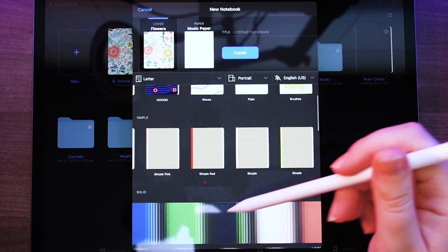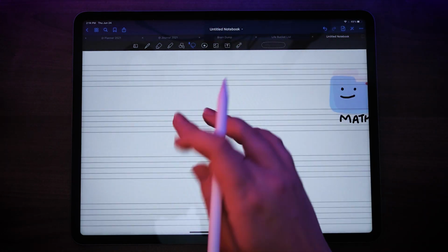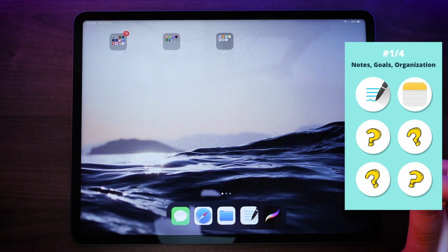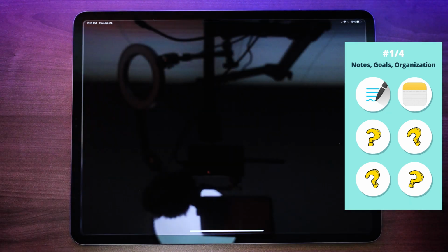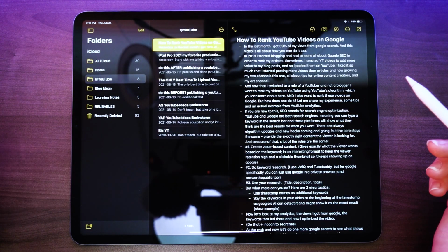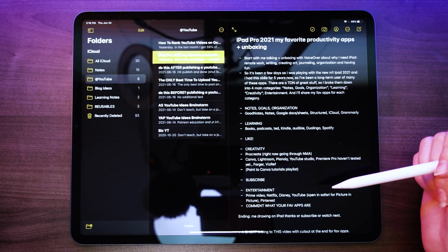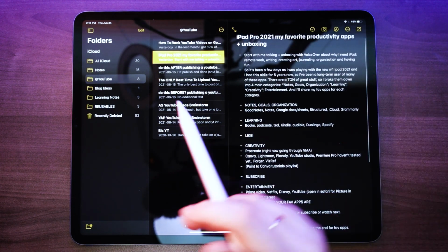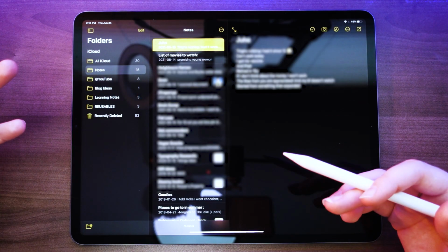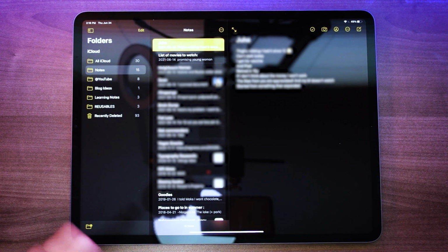It is so awesome. Then you have different pens and pencils and stickers that you can add. And it's just really fun to do. Next up on notes and organization, actually the Notes app, which you're probably very familiar with already. I love organizing by folders. So for example, for today's video, I had this iPad Pro 2021, my favorite productivity apps plus unboxing, and I have my little outline here. And also if you have some ideas, notes, random notes, and all sorts of cool stuff, it is all here, and it's really easy to access because it syncs to my phone and to my laptop.